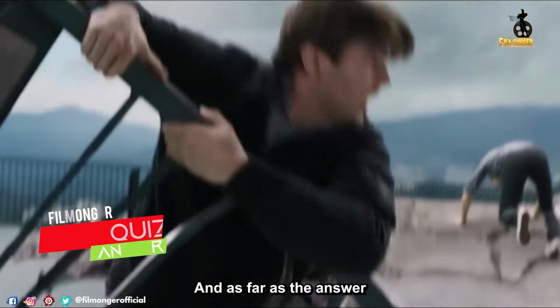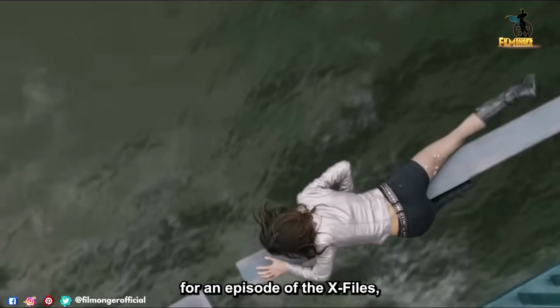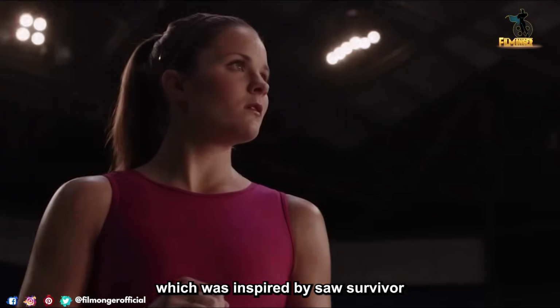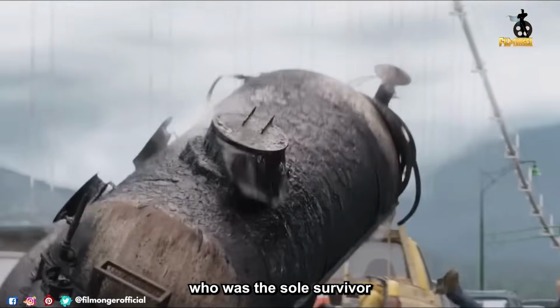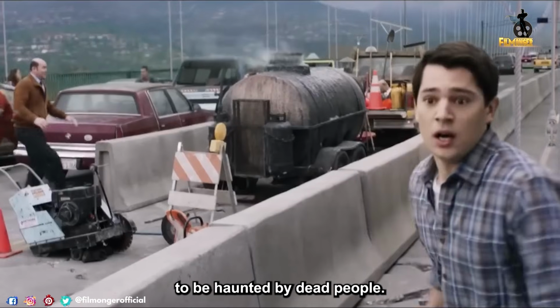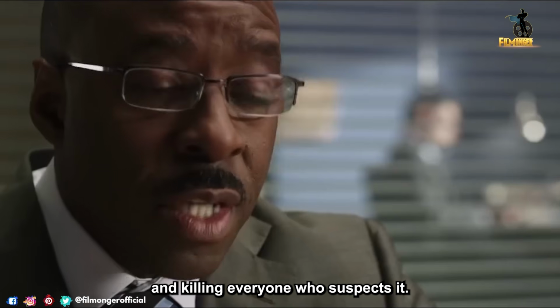And as far as the answer to our trivia question, the story was originally going to be the concept for an episode of The X-Files, which was inspired by Sole Survivor in 1984. In this movie, a woman who was the sole survivor of a plane crash starts to be haunted by dead people that death uses temporarily as vessels trying to kill her to correct its plan in killing everyone who suspects it.